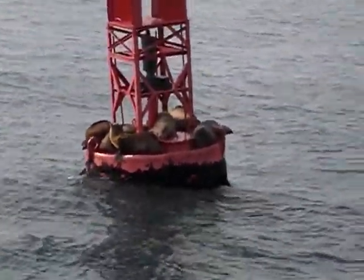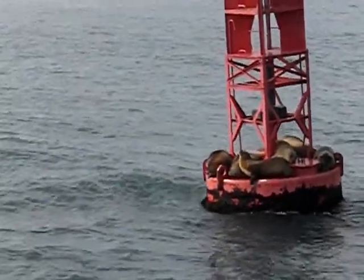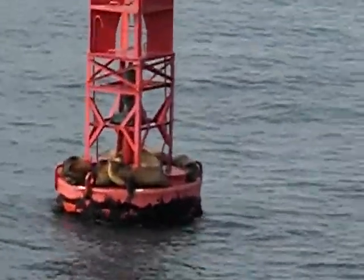There's some sea lions. You'll see them at the beach every so often. You don't want to think you're doing the Good Samaritan thing and rolling them back in the water because they are mammals. They can catch a cold and they have pretty sharp teeth. So we just call it proper.